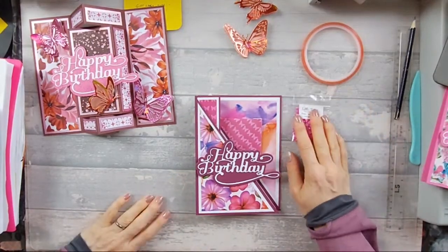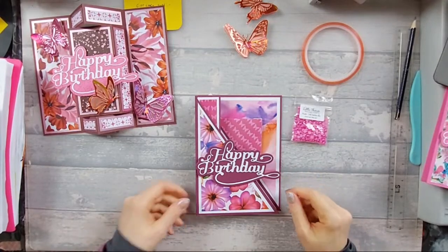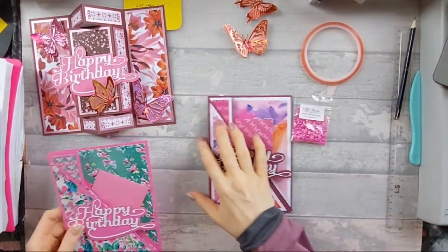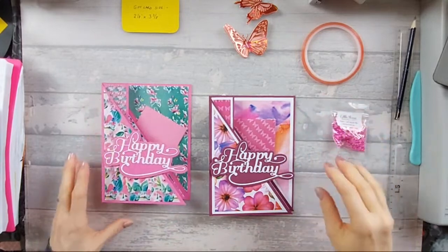I'm struggling. The other thing as well is bows. Let me have a look and see what I've got in the way of bows. I think I might cut some butterflies out a bit later, maybe when I'm feeling a bit better, and just put them on here. Yeah, I think that's what I'm going to have to do, because my tummy's not happy at the moment.